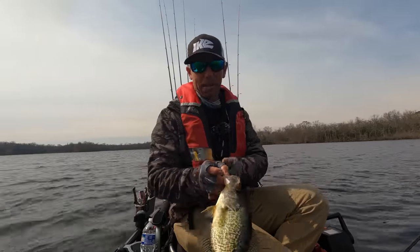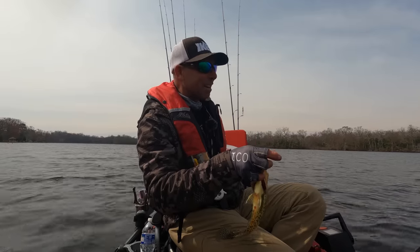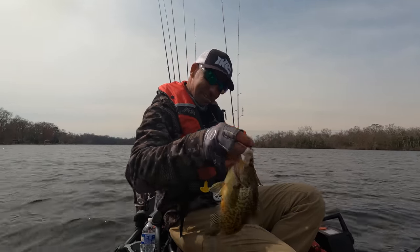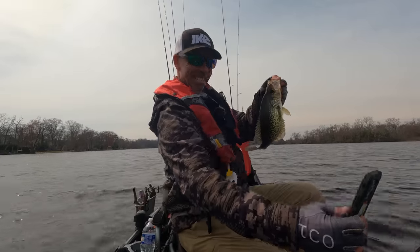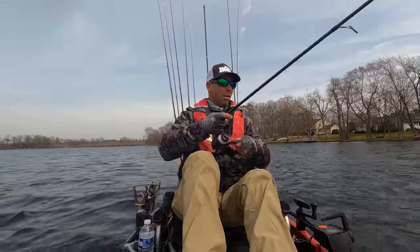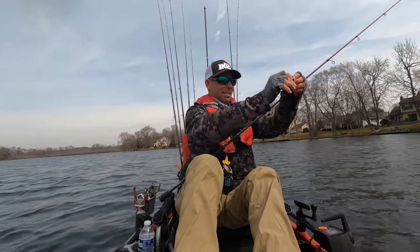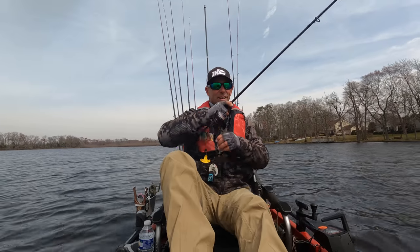I'm actually gonna take a picture of this, man, because I don't crappie fish a lot, so I wanna get a picture of this. This is cool, man. Big slab. Okay, here you go. Wow. I mean, either they just got to biting or we just got into the right area of the lake. I think we got into the right area of the lake.